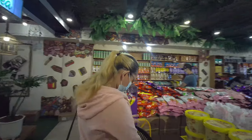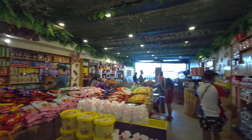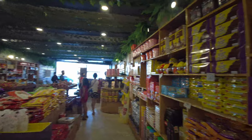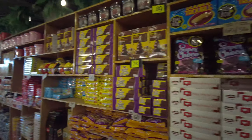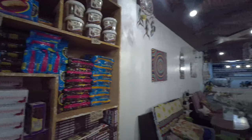Not everything really has a price tag. That's the one thing I don't like about the shop. So you kind of have to ask the sellers minsan kung magkano yung certain items. But things on the shelves have their price tags over there.